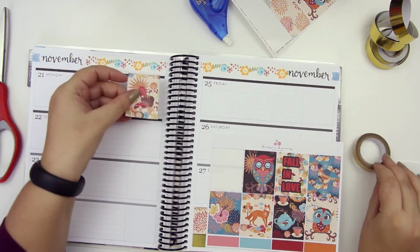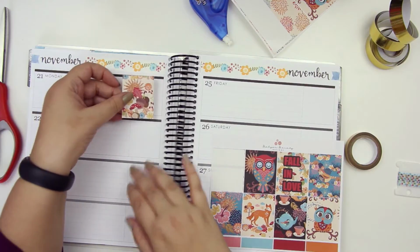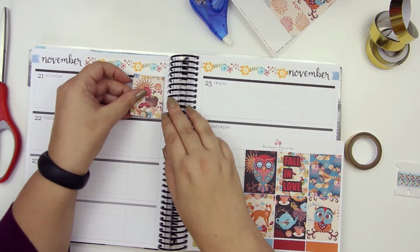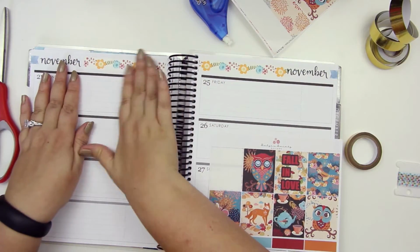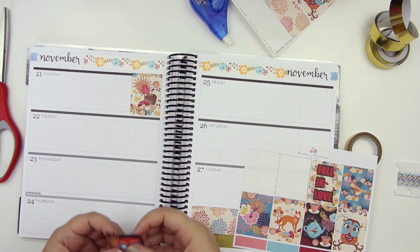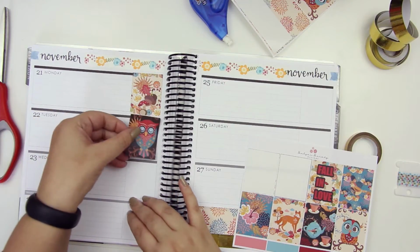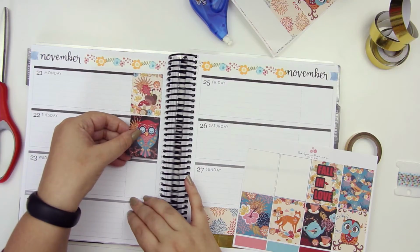this will kind of save time, because otherwise I would have to cut, well, I wouldn't have to, but I would cut these to fit. But since I don't really have to worry about cutting them to fit, I can just kind of put them on. Ooh, this page is a little bit rough. And just kind of throw those on there.